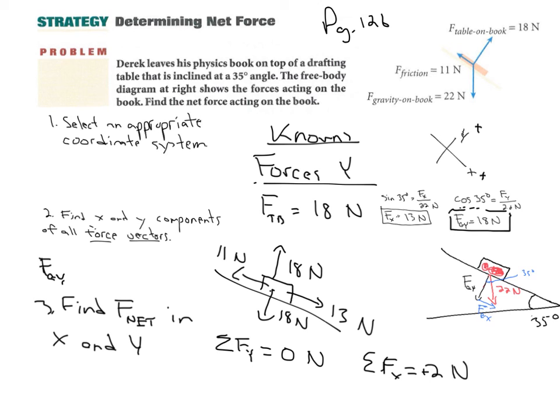I know this is a long video, but this will take the place of a practice problem video. This is how you do a net force calculation when it's on a slope. I hope that was fun. I know it's a little long, so I'll let you go.